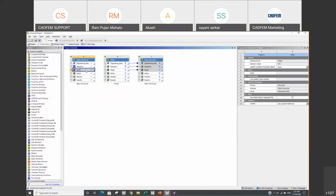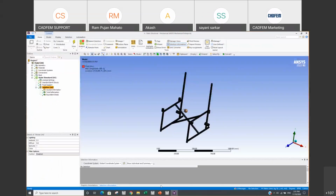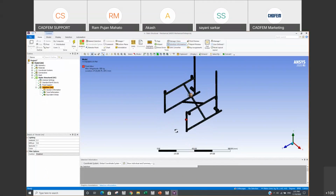Then go into the model. When you open this model part, after the geometry part, you import it here. From meshing, giving boundary conditions, giving forces, everything happens here itself. So this is the user interface of the mechanical part, or mechanical FEA part, of ANSYS, basically.